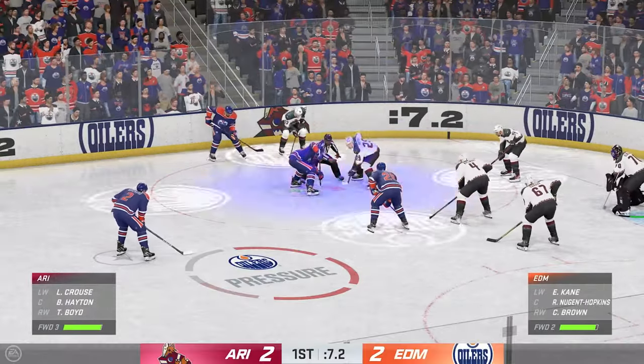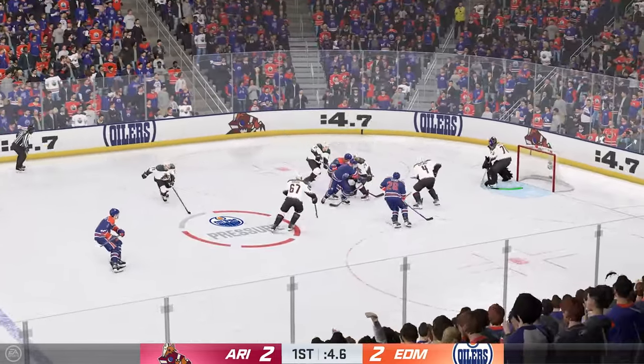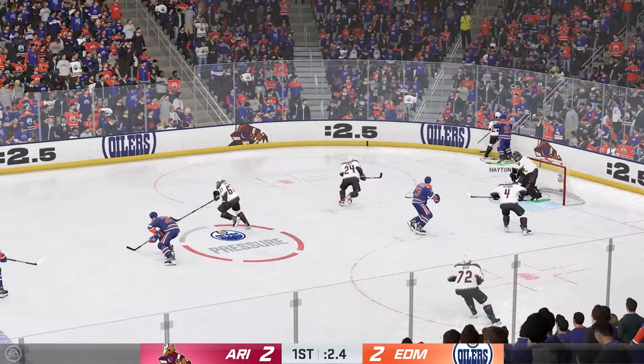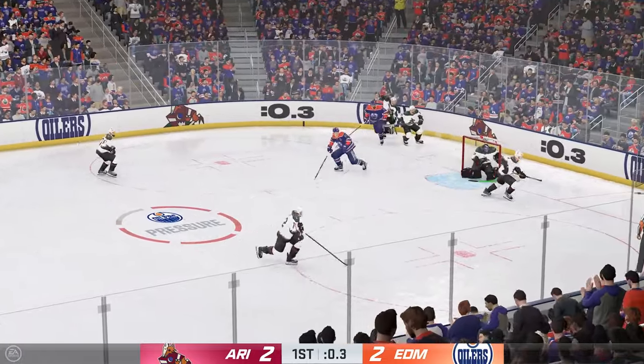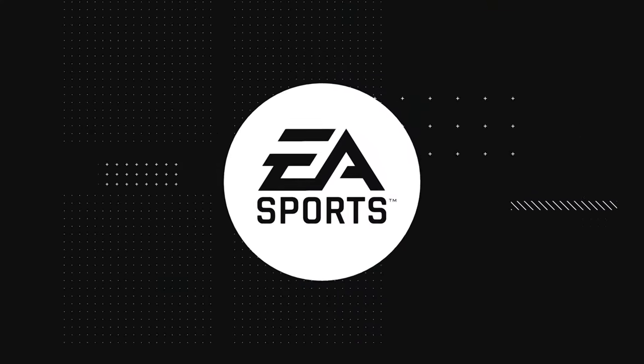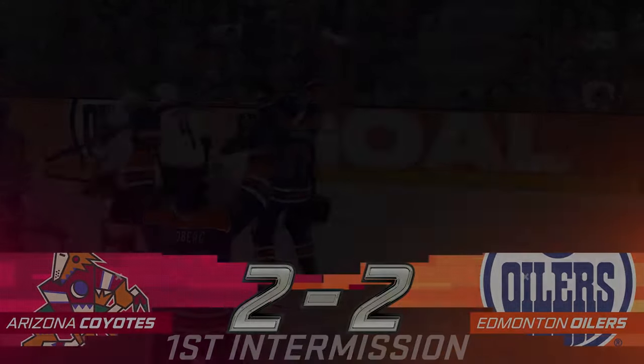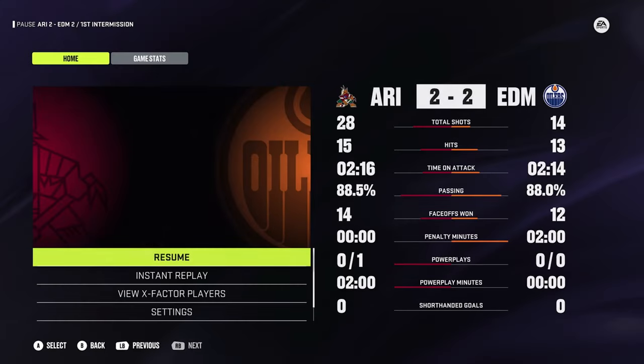Centers glide into the dot as the faceoff ready to resume play. Edmonton's got it in the offensive zone. And a poke check knocks the puck away. Well, that brings an end to period number one. Still lots more action to go. Both teams will recharge and be back with more on-ice action in the second in no time.